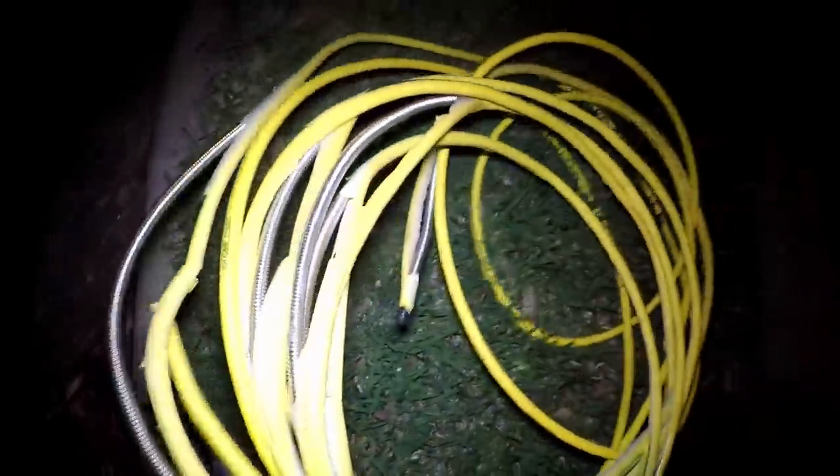As I roll by here, I thought this was like water hose or something, but this is not water hose. That's like aluminum hose. I think it's aluminum hose, like maybe gas line hose or something. Something over here. Old tube TV. A little something. Nothing too crazy, but alright.